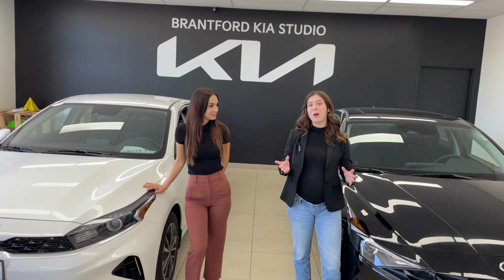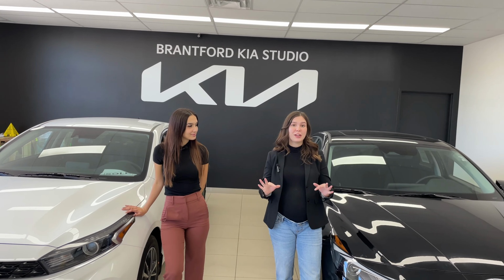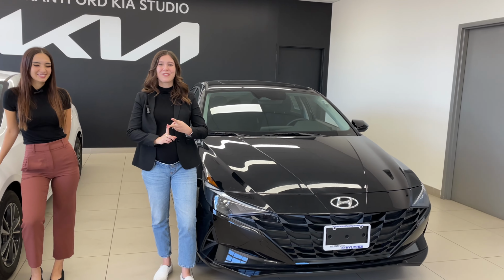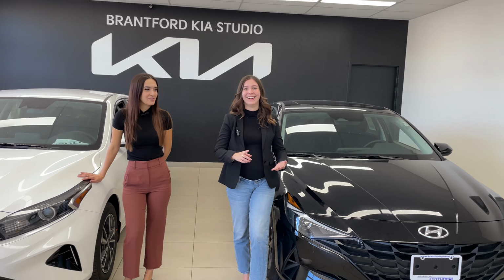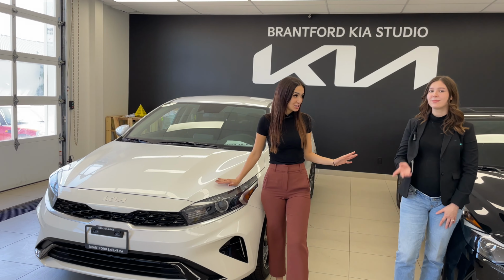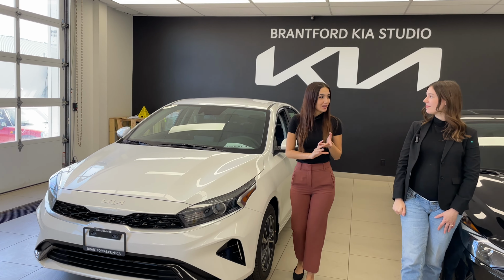All right, so now that we've done a walk around of both the outside and inside of each vehicle, let's rehash some of the differences. So to start, the MSRP on the Elantra is $23,799, and with that you get push ignition, a sunroof, BlueLink, and a real spare tire. While the MSRP of the Forte is $21,595, so a little bit cheaper. You get a wireless phone charger, rear climate control, and turn signal repeaters.